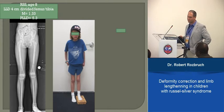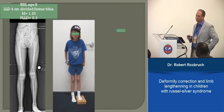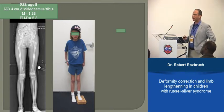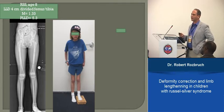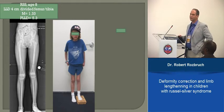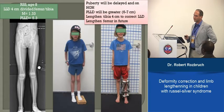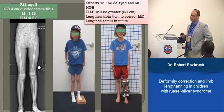So I'll show you some examples. This is a girl who presents at age 8 with a leg length discrepancy of 4 centimeters divided between femur and tibia. This is kind of a typical pattern. They don't have a lot of deformity, and they usually have a relatively moderate pattern of leg length discrepancies divided between femur and tibia. So you can make a prediction about the leg length discrepancy. In this case, the predicted leg length discrepancy using the normal multipliers would be 5.3 centimeters.